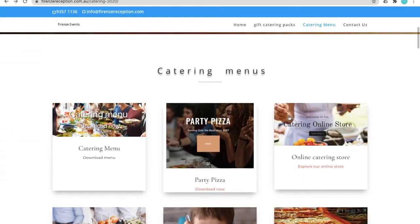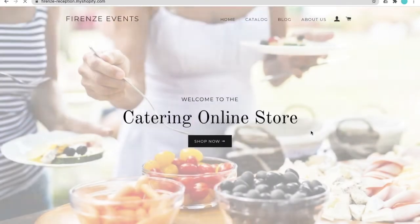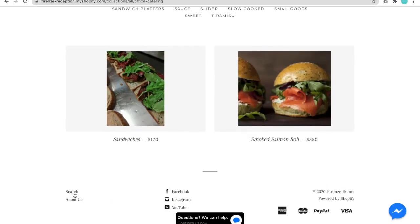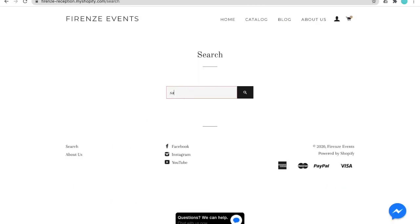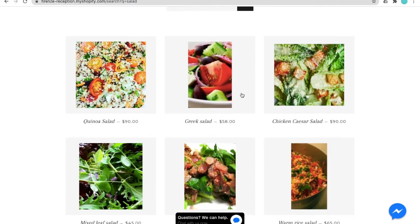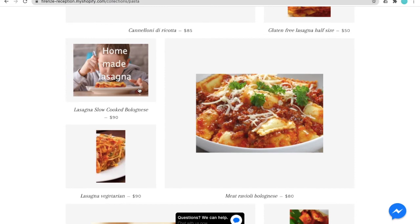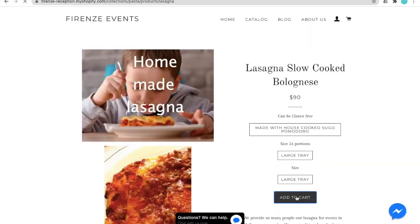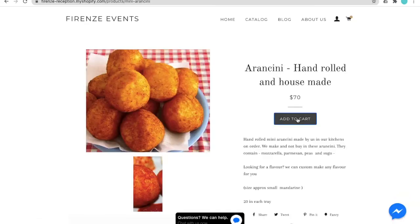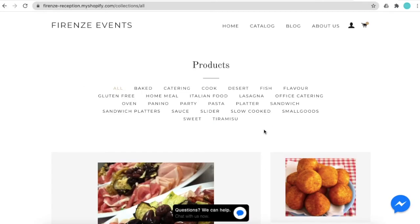To order online, click on the Catering Menus tab to choose Catering Store. You can find categories of our food options in the category section. If there's anything you can't find, scroll down to the search tab and key in an item that you're looking for. Click on the item you're wanting to order, quantity, and add it to the cart. Remember to add some variety with your food options.